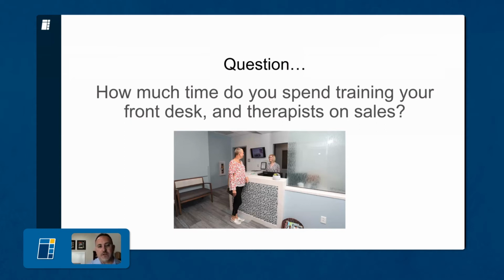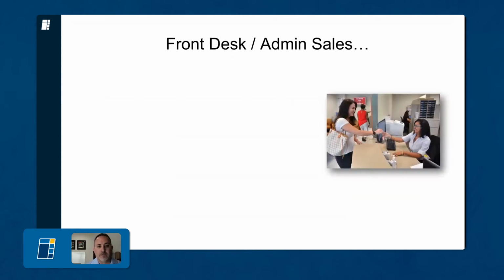But we don't usually spend enough time with our front desk, especially in how to overcome objections and the kind of sales techniques that need to go into convincing patients to invest that money in your care and services, and how to overcome objections that happen with that. And then for therapists, how to sell a patient on the plan of care, right? Not necessarily from a financial side, but just the agreement part on why this is so important, how it's going to help you, and that message that needs to be there the whole time that they are going through their care. So let's take a little deeper dive here on the front desk and the admin sales side of things.